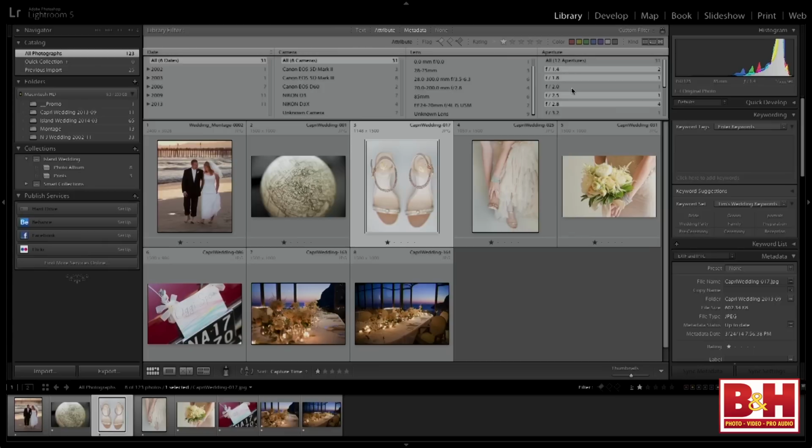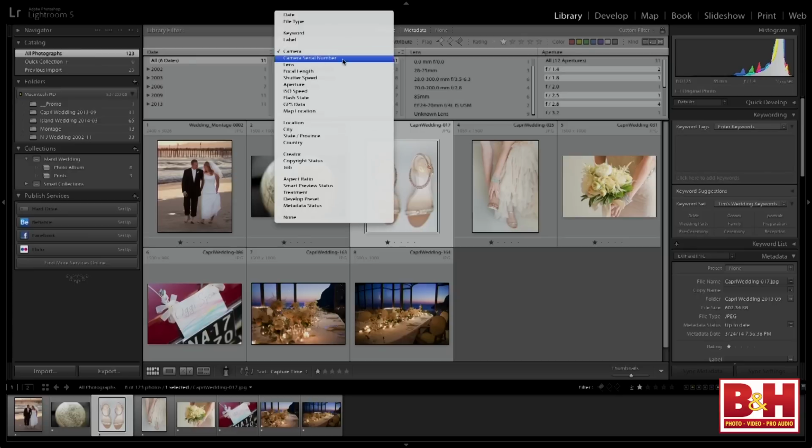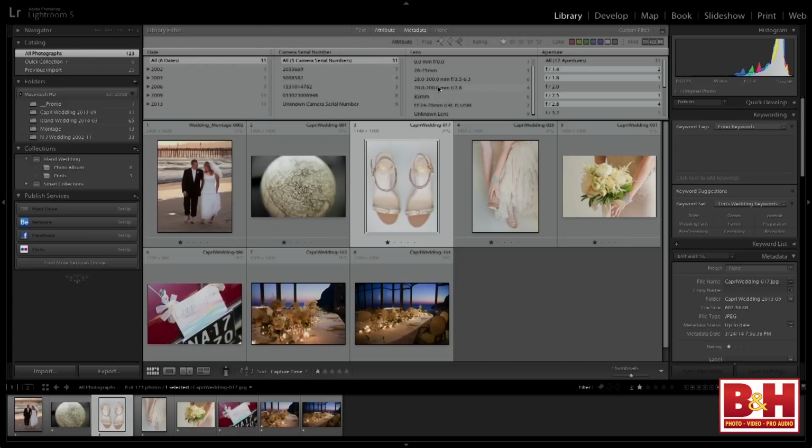So I can click and then shift click to get a range, but then I can also use the control key on Windows or the command key on Macintosh to exclude little segments in between. That is usually really helpful with dates and that type of thing. But we could do the same thing here. Pick and choose lenses, camera serial number. Got a second shooter, both of you are shooting with the same model of camera, no problem. We can just set that to camera serial number and filter based on that. So all sorts of options.